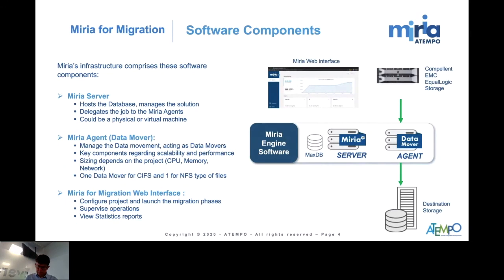Regarding the Myria for migration, the software component, I think you can see on the quick chart here that we have really two parts. The Myria server, which holds the database and manages the overall solution, and delegates the job to the Myria agent. It could be a physical machine or a virtual machine. And then you have the Myria agent, or what we also call the data mover.